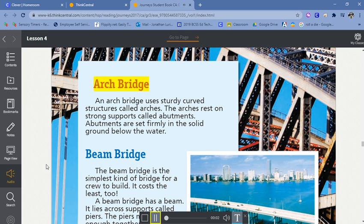Arch bridge. An arch bridge uses sturdy curved structures called arches. The arches rest on strong supports called abutments. Abutments are set firmly in the solid ground below the water.